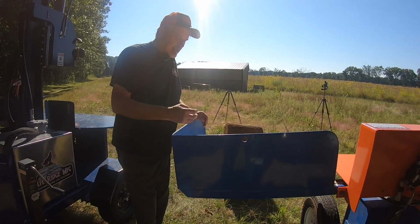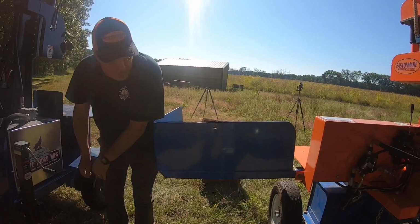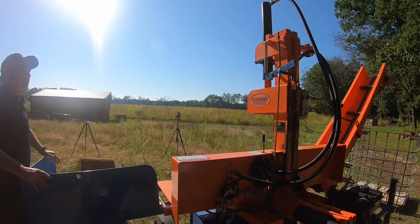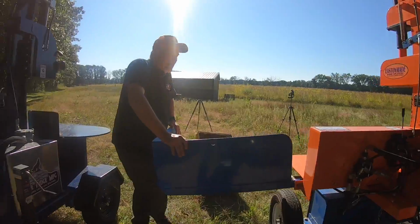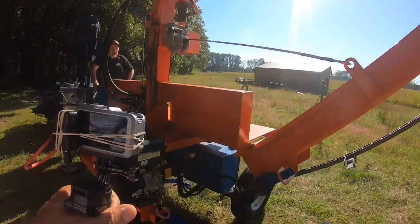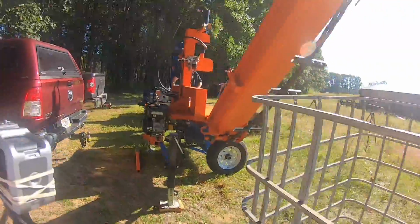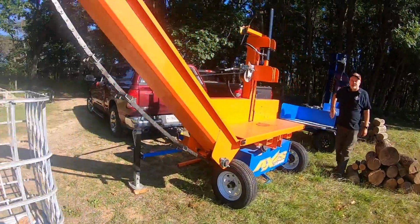That's correct. Yep. We can show that when we leave today. We'll show what it looks like when you're traveling. Very good. But other than that, awesome machine. I have had no issues with it. It cuts like a dream. And the best part is being vertical, you save your back.